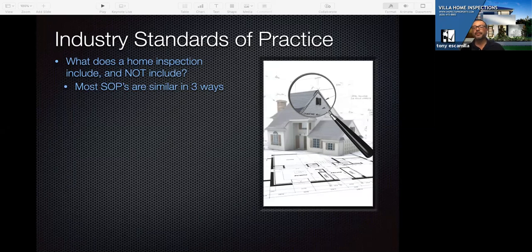Most of the standards of practice of those trade organizations that I talked about earlier share some similar things. Every trade organization has their own standard of practice of how the inspector should conduct their inspection, but most of them are very similar in these three different ways. The inspector shall describe, and that's how it starts. The inspector shall describe the system, whatever the system may be, whether it be the heating and air conditioning system or the electrical system or the plumbing. What type of material do you have? Do we have copper plumbing? Do we have galvanized plumbing? Do we have a combination of both? We're going to describe what the system is.